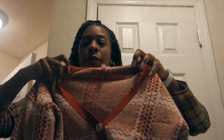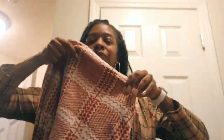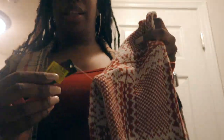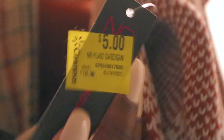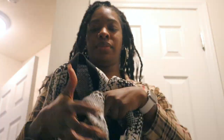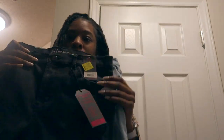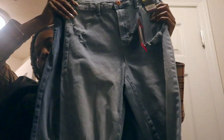Alright, so the first piece of clothing is this little cute cardigan sweater or whatever. And y'all see the tag. $5. That's another little cute sweater or whatever. $5. I'm just gonna bring all of these over here. Jeans. Some more, y'all. Oh, and look. Please stop playing with Walmart.